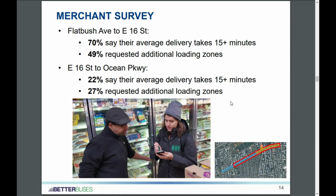Now, here's the thing with Church Avenue, especially right by East 16th Street, East 18th Street, right by the subway stop. It is heavily congested. It is super congested, like no joke.